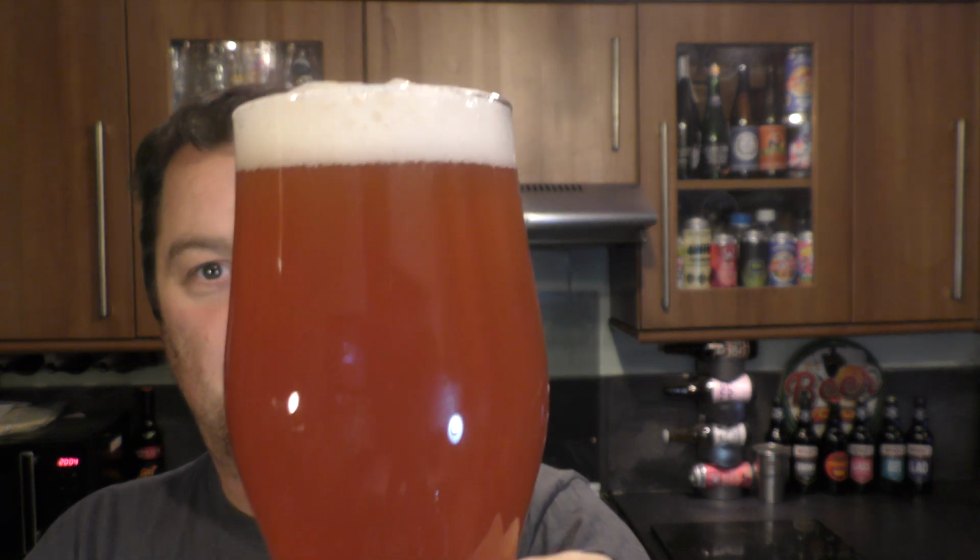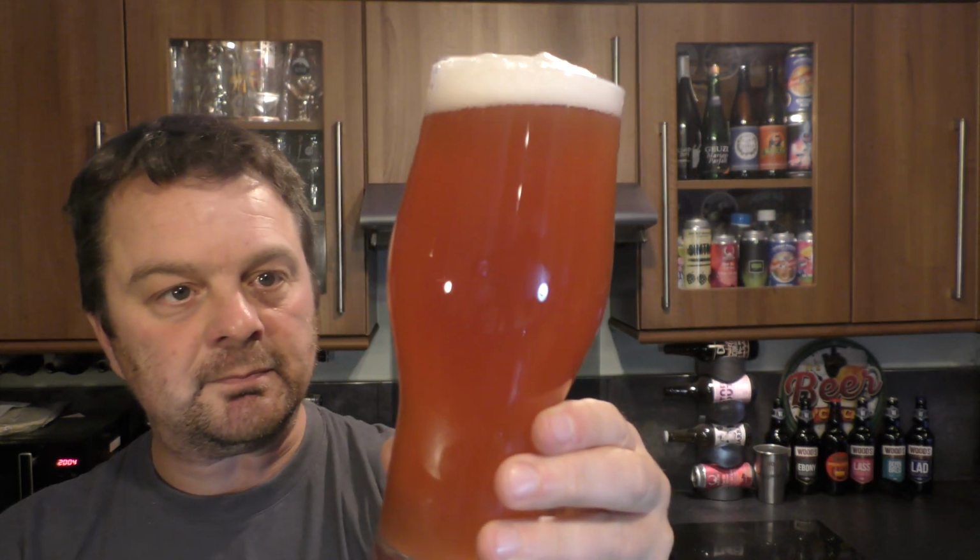So, looks like a glass of jam, as they probably want. A red hue to the beer, one finger white head, good levels of carbonation rolling up the side of the glass. Let's get the aroma. It's really jammy. It really is jammy. It's like you pop round to Grandma's house and she's cooking jam on the stove. Oh, blimey, yeah. But like rhubarb and raspberry and strawberry. You get a hint of that sneaky kind of sourness that's in the beer.